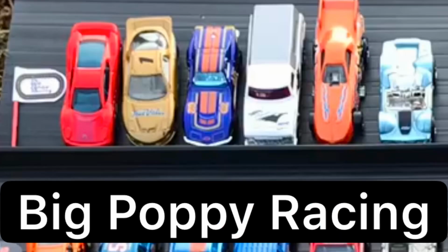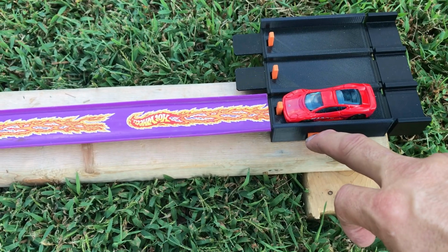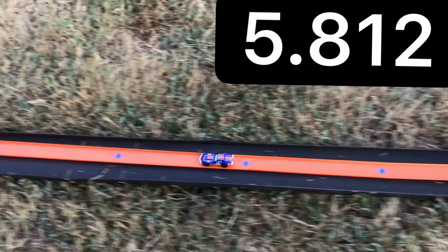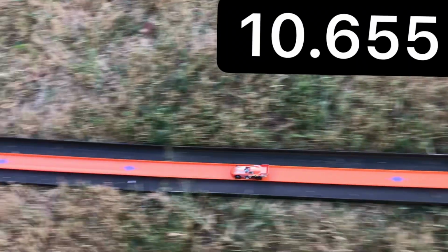His team consists of a Jaguar XJ220, an IROC Firebird, a Corvette Stingray, Ford F-150, the Firebird funny car, and the drop top. Here he goes. The Jaguar to start. Out of the gates he goes, a gentle roll down the track. First handoff will be at 3.510. The IROC Firebird hands off at 5.812. The Corvette Stingray, 8.032 to the truck.